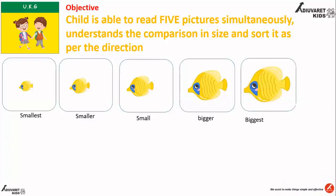Through this, when the child is doing that, the child is developing problem solving skill, and simultaneously the cognitive skill is getting tested. While the child does such activities again and again, the cognitive skill is getting strengthened, and the problem solving skill is also getting improved.